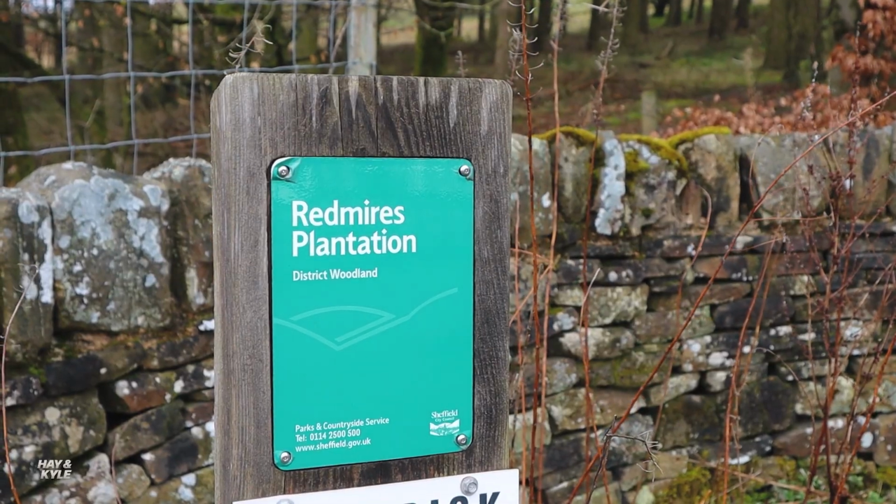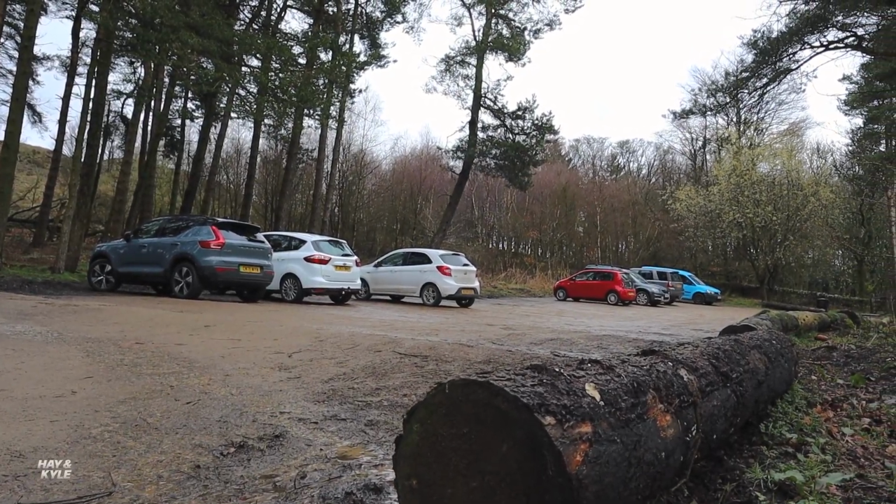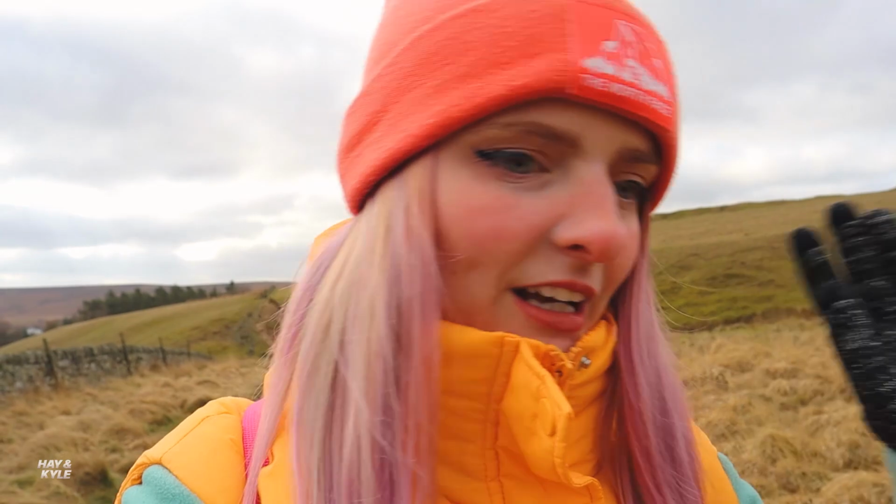So for today's walk, we've parked at the Red Myers Plantation car park. It's completely free. It probably has parking for about 15 to maybe 20 cars, so you probably are best off getting here early, but that being said, it was pretty quiet anyway when we arrived. One thing to note is that there are no facilities, so there's no toilets, no cafe or anything, so make sure you go for a wee beforehand, and make sure you bring your own snacks.